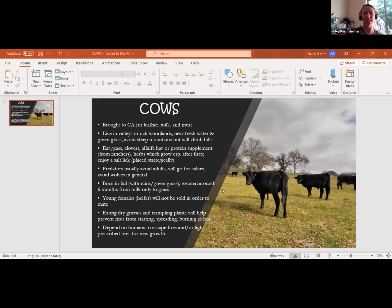They eat grass, clovers, alfalfa hay, or protein supplements, which can be provided by the ranchers. And there's a particular set of herbs that grow after fires, which are nutrient dense and they really like. And then of course they enjoy a salt lick, and the ranchers can place them strategically to lead them to areas where they want them to graze.